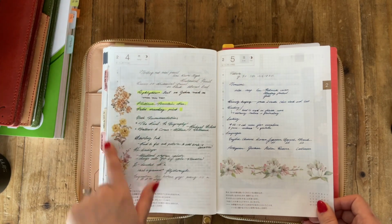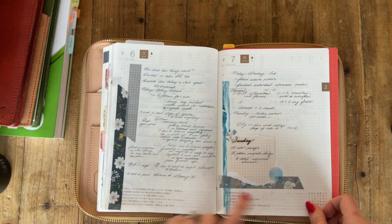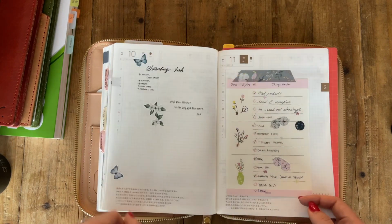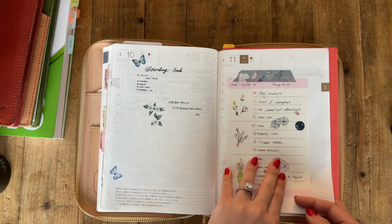Let's see, I start using script sometimes. Just depends. This is pencil. I just love using pencil on Hobonichi because you don't have to worry about things drying, or if you make a mistake you can just erase it.